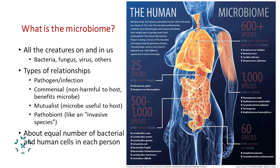Now, another concept that's becoming more popular lately is the idea of a pathobiont. And that is a microbe that in some people, in some situations, is completely harmless, but in other situations can overgrow and help lead to disease. And I compare it to an invasive species.